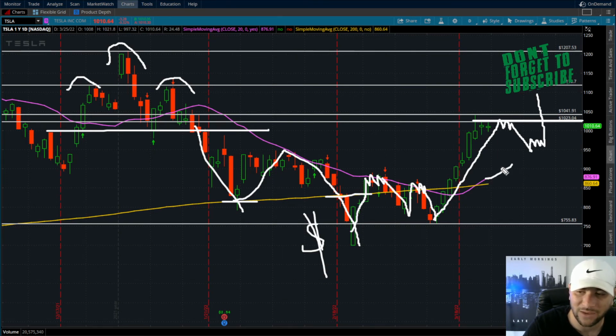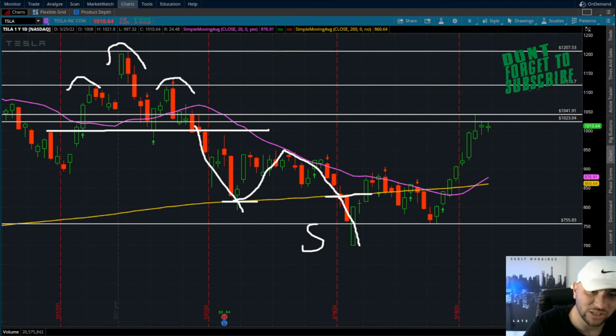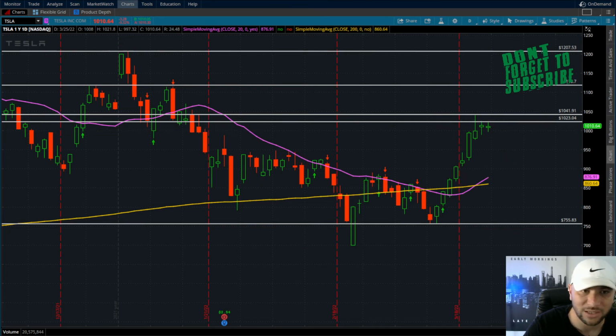Now, obviously we're going to have the 10 and 20-day, the 5 and 10-day moving average a little bit closer. You can kind of use those as your guides as well. For me, I just like using the 20-day moving average. For me, it's a very strong level of support, a very strong level of resistance. So when those levels do get broken, typically the follow through on those trades is very good.